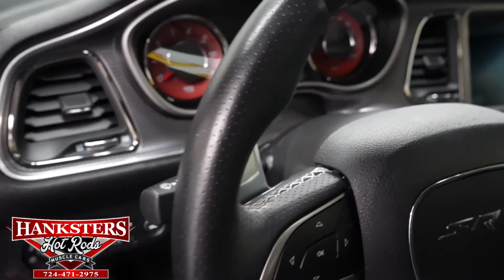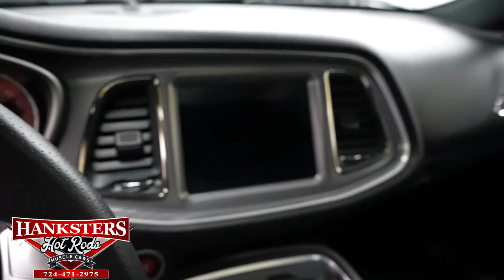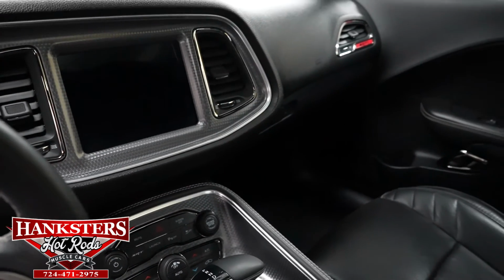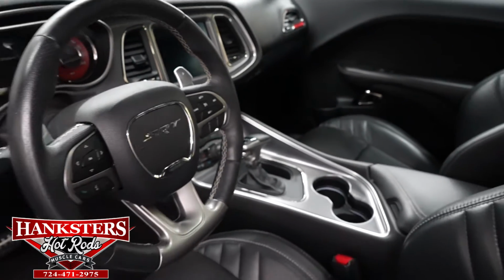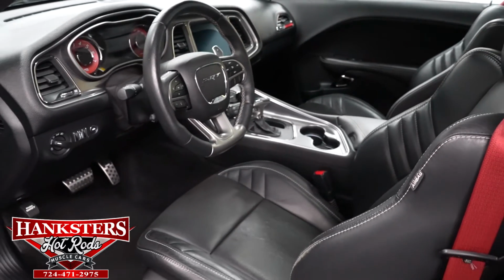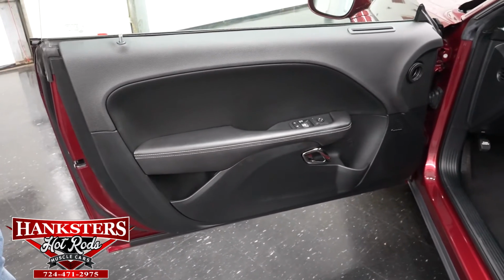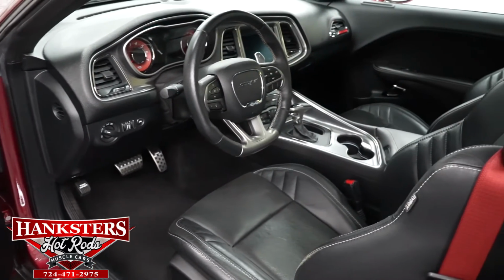As far as the dash goes, of course, it's got the factory instrumentation, the red face gauges to go along with the exterior of the car. It's got the OEM factory stereo outfitted in it, which, by the way, has that Uconnect capability for syncing up your phones and being able to talk through the radio. All of your upholstery is in great shape. There are no rips or tears or cracks anywhere. Carpeting's in great shape. Door panels in great shape. Same thing with the dash. Of course, you've got the SRT steering wheel with all of your power controls and so forth on there as well.